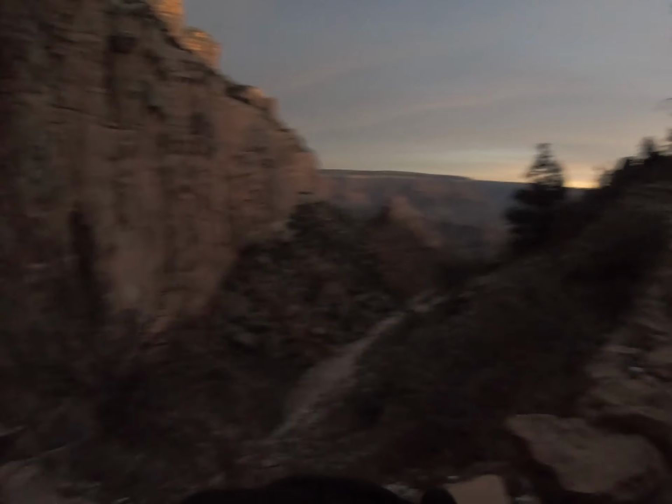Sun has been rising. You can see the canyon has been lit clearly. This is the second tunnel ahead of us. That's the 1 mile mark.